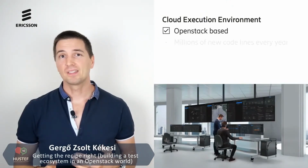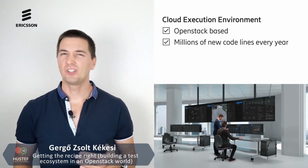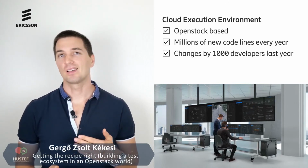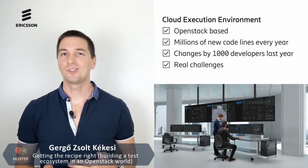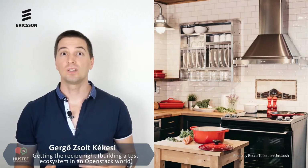It's OpenStack based with millions of code lines produced every year, changed by 1,000 developers last year. Real challenges in verification. Just like in the kitchen, rarely do we have the luxury of taking our time. Usually it's a rush to get everything on the table. Sometimes we have no idea what the final dish should look like.